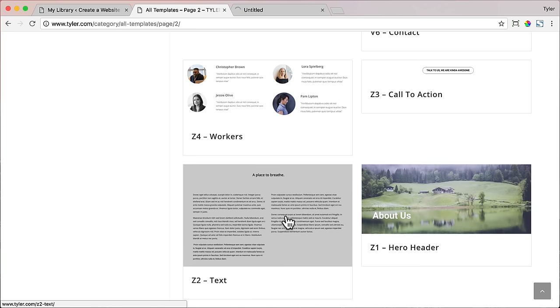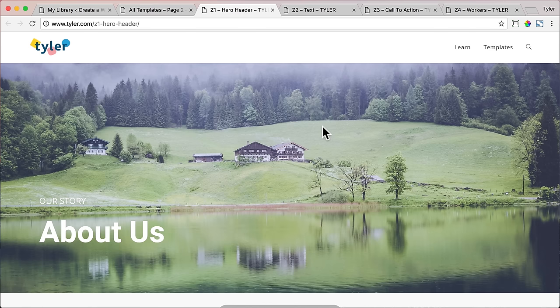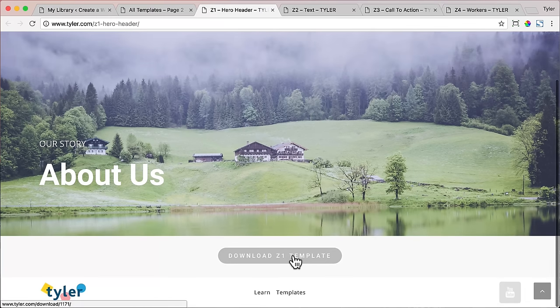And you could command or control click if you're on a Mac or PC and open them all up into new tabs. All right, then go ahead and download each one. We've already done this, so I'll speed it up a little bit.